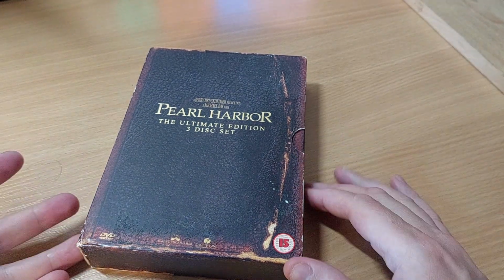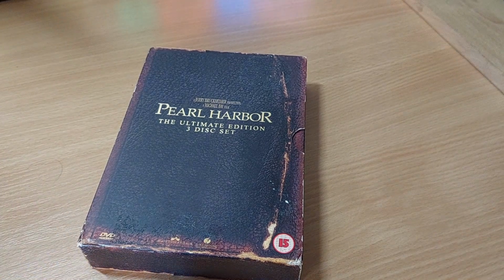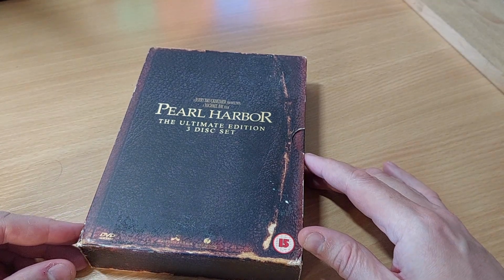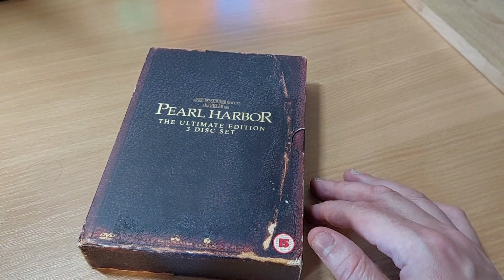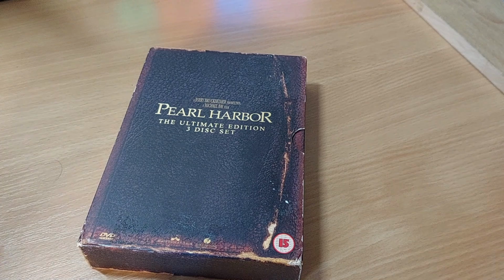This is clearly riding on the coattails of Titanic. Titanic takes a historical event, puts a love story in it. Titanic goes on to be the biggest movie of all time for a while. Jerry Bruckheimer and Michael Bay put their heads together and go, what else can we do? A historical epic that's got a love story in it. I know, Pearl Harbor. I think it works.